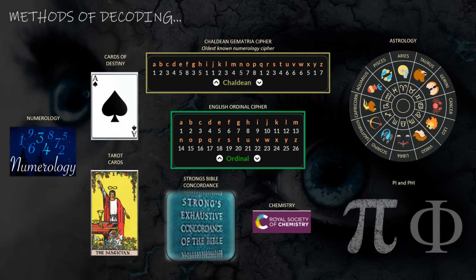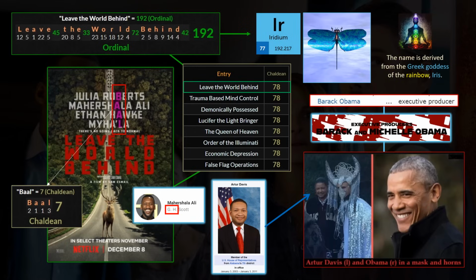So I'm going to start off with Leave the World Behind. So this movie, Leave the World Behind, was executively produced by Barack and Michelle Obama. You can see here that's a screenshot from the opening sequence, and this here is captured from IMDb to show you that Barack Obama is actually listed as the executive producer of this movie. So let's start seeing what numbers we get when we decode.